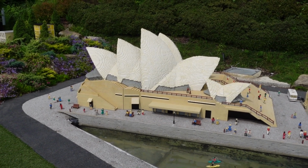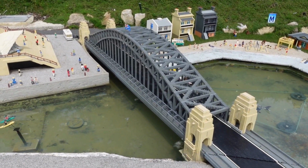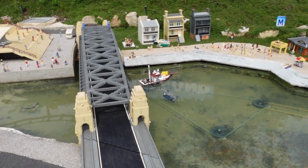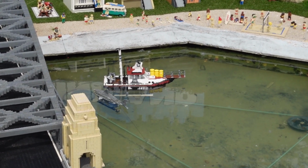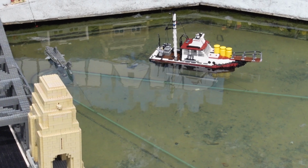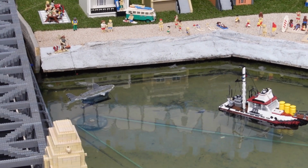Very impressive. And the huge bridge. And if you just look to the right of the bridge, there is a shark chasing a boat, but also in the water there's a tiny little one as well on the actual line. So he's trying to fish him in, so we've got some fishing going and a shark chase.